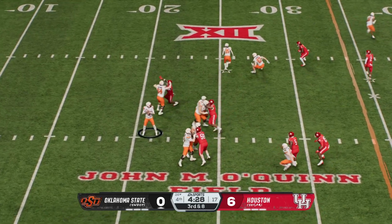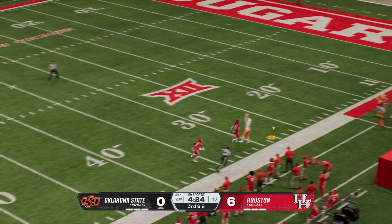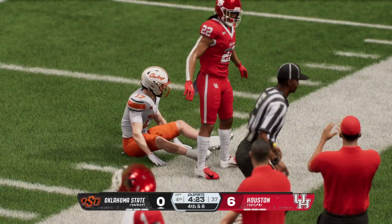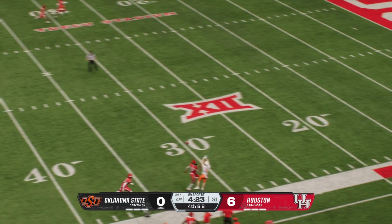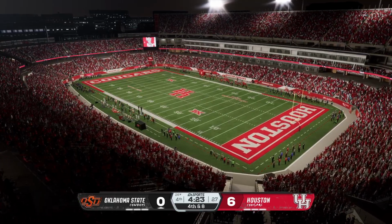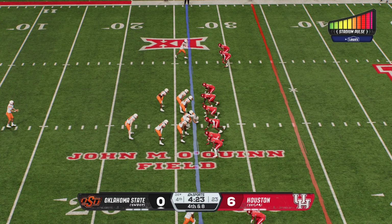Dropping back, it's Flores. Going back to the well, another deep ball. Oh, he had it. The deep ball was there, and it just trickled through his fingers. We've seen this offense click and hum, and it's not clicking, and something's a little bit off. And I like the deep shot down the field. At least it wasn't an interception, but they got to find a way in this O to manufacture some first downs and some passing yards because everything's been difficult today.